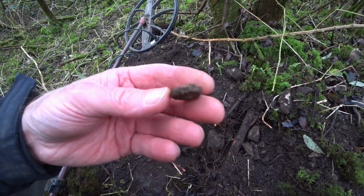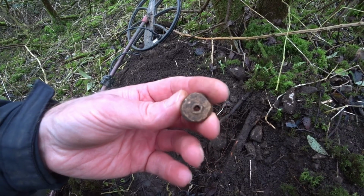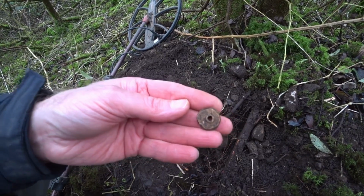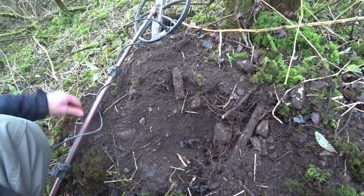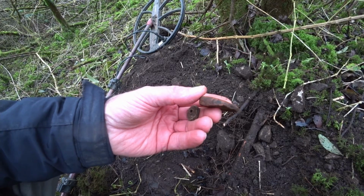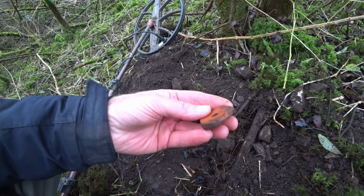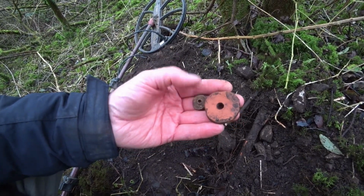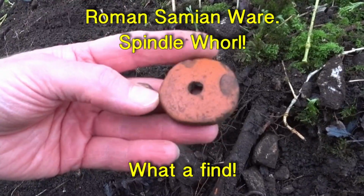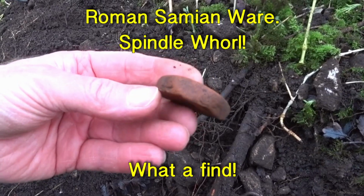Now this is a strange one. I've just had that lead out of this hole. Okay, interesting, but nothing spectacular. But out of the same hole, look at that. What is that? Is it a spindle whorl type thing or what? And how old is that? That's freaking me out a little bit, that.